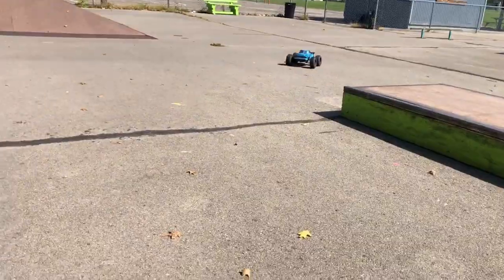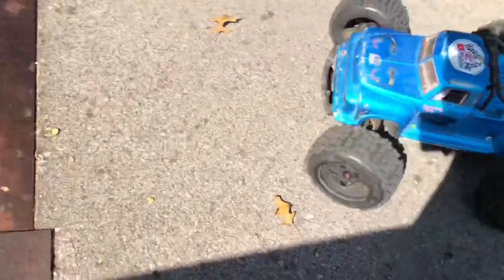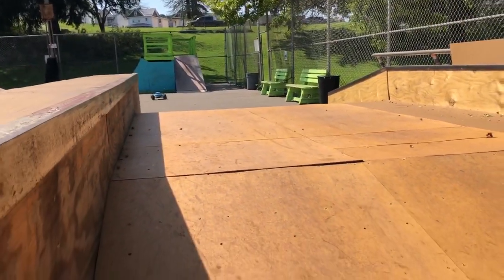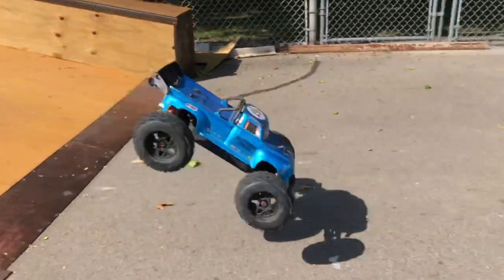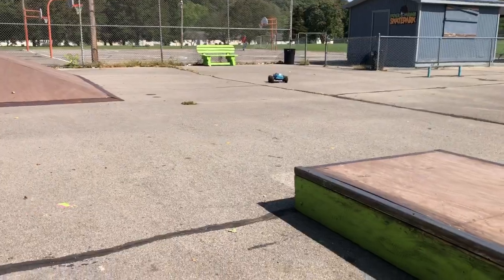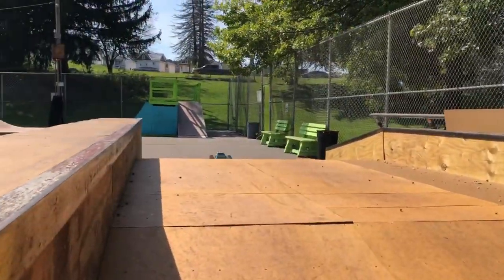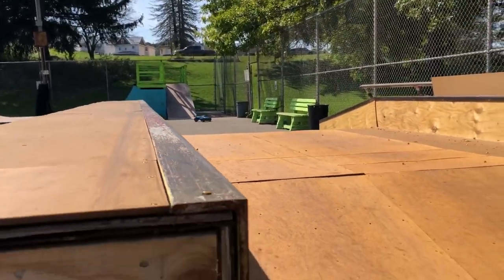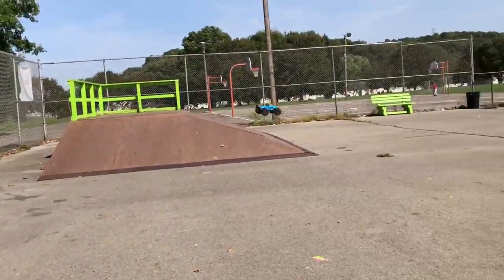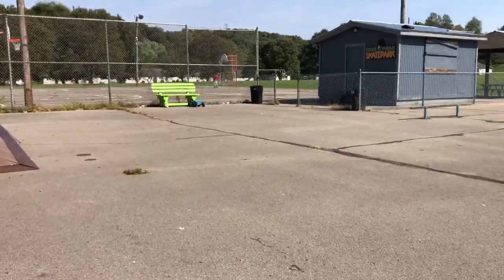Pretty fun ripping around these little ramps here. Oh, geez. Right into the corner. She doesn't get too much traction on this wood stuff. She does handle it, though. This does have the stock 6S VLX system in it. Oh, man. Oh. Into the trash can.